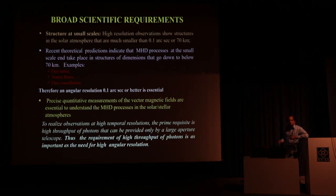So now the broad scientific requirements for having a large diameter is basically to be able to resolve the tiny structures in the solar atmosphere. And both the theoretical simulations as well as new observations suggest that there are, in fact, very interesting physical processes taking place on sub-arcseconds, like flux tubes, vortex flows, and flux cancellation. And there were some examples of this described in the talk just before lunch.